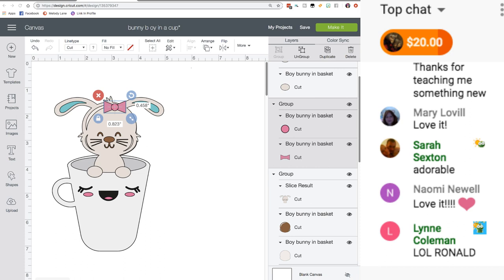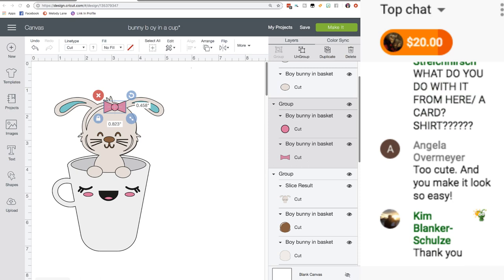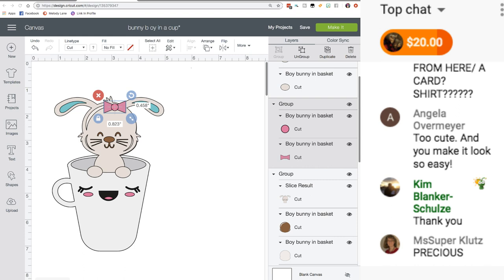Lisa Jones says, you mean you can use those cartridges she uses on her lives for 2 weeks free? No. There's two cartridges that Cricut has put out for free for 2 weeks.